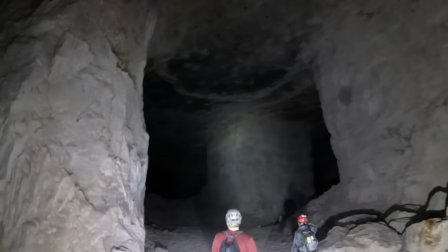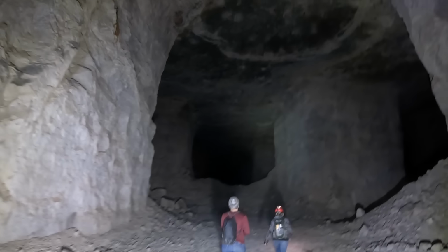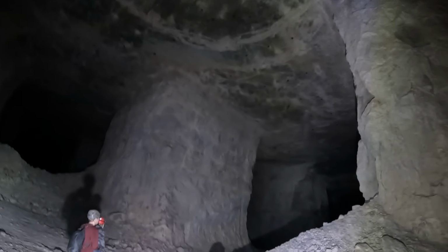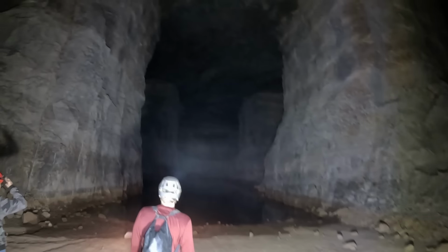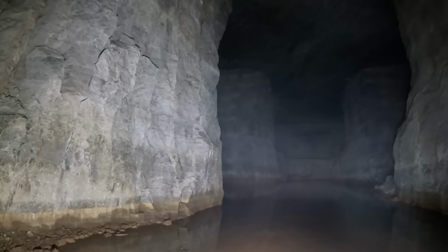So we've been walking about 10 minutes. We're thinking we may be a little lost here. I mean, it just goes every direction. We're definitely going deeper in it though. This place is a maze. Oh yeah? Dang. What is that? Oh, is that a dead mouse?